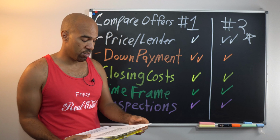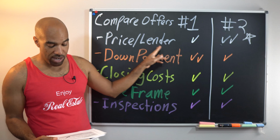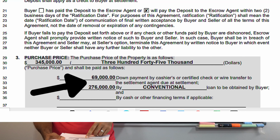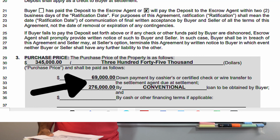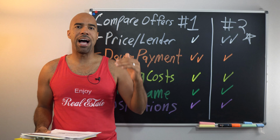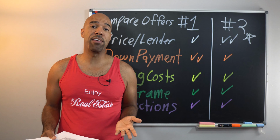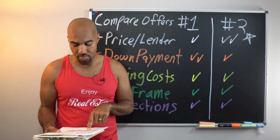That's just crazy. I'm telling you, real estate never ceases to amaze me. Now, the lender. Offer number one, they're using conventional. What does that mean? Conventional means they took the time to sacrifice, not that the other buyer didn't. Conventional loans generally have a higher credit requirement and a larger down payment, which we can see in number one with the $69,000 down payment.